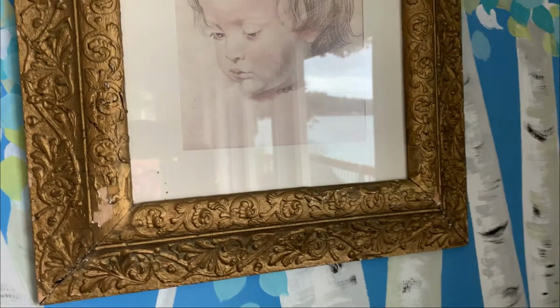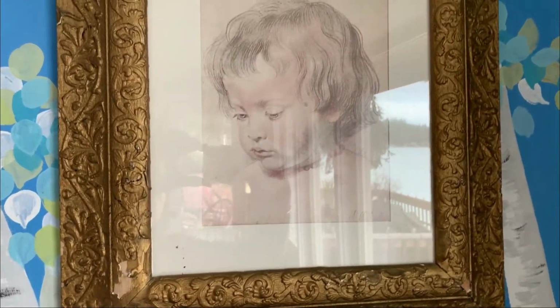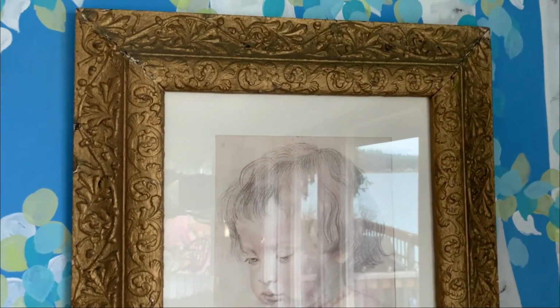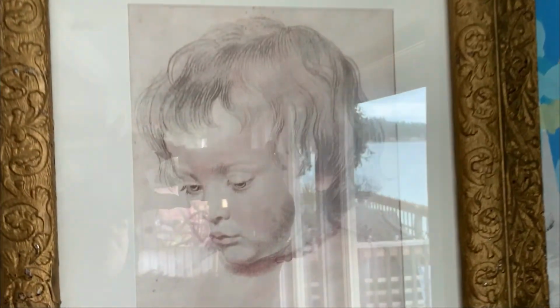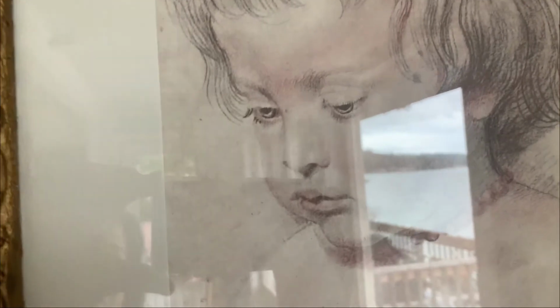This was actually a pencil drawing done by Paul Rubens. He was a famous painter in the early 16th century. And this was his son that he actually drew. And I've had this particular piece of art since I was in my 20s.